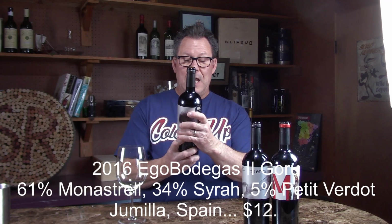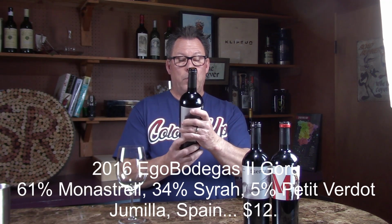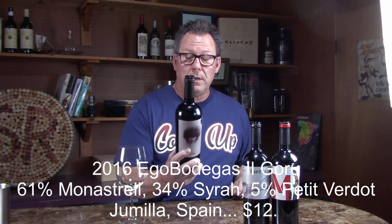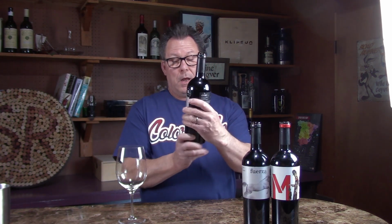It is the Bodega Ego, El Goru. Now this is 61% Monastrell, 34% Syrah, and 5% Petit Verdot. So a very interesting blend. Where's the vintage? Always cracks me up. So 2016. Here's the label. El Goru. There you go.